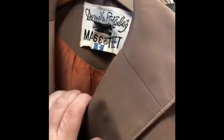Would y'all buy this vintage Diane von Furstenberg trench? It was here last time I was here. I didn't get it because I mean it's $6. It's $10, and then it's 40% off. But it's got a stain.